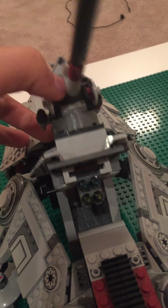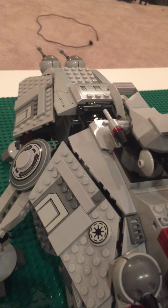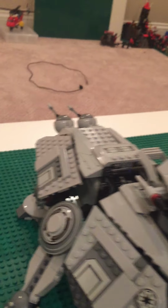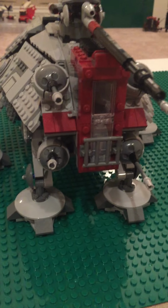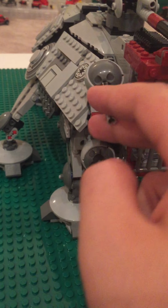There is no interior space where the missile rack is. I know they could potentially make it, but they did not, and so there is no playability space under the missile rack. There's only playability back in the back. So on the front here, we have 4 bubble turrets. They just rotate like that, and they can shoot anything, I guess.